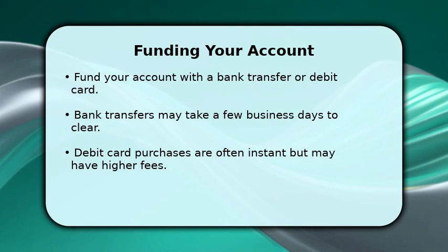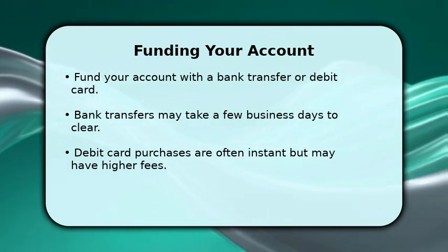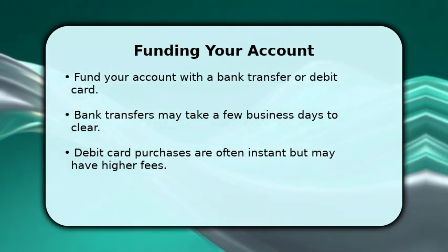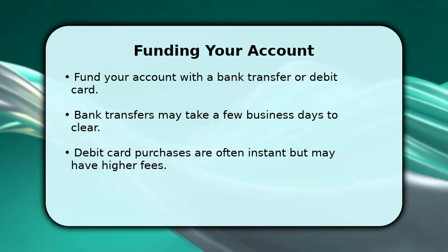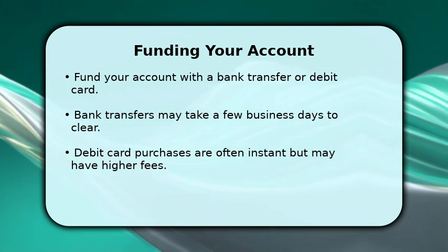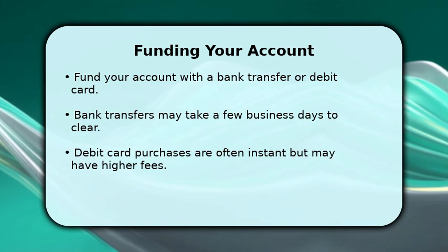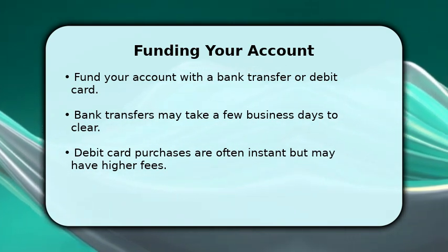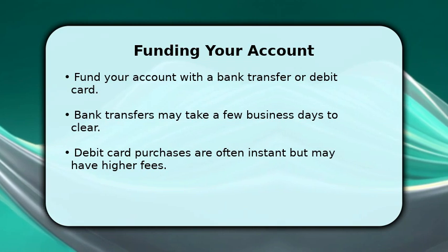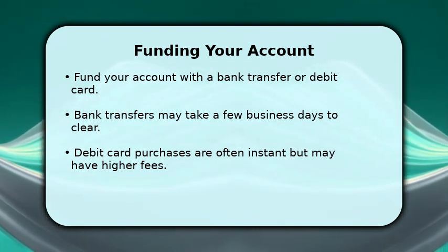After setting up your account, you'll need to fund it. You can typically do this via a bank transfer, which might take a few business days to process, or by using a debit card for instant purchases. Be aware that debit card transactions might incur slightly higher fees. Always check the current fee schedule on Gemini before making a deposit to ensure you understand any associated costs.